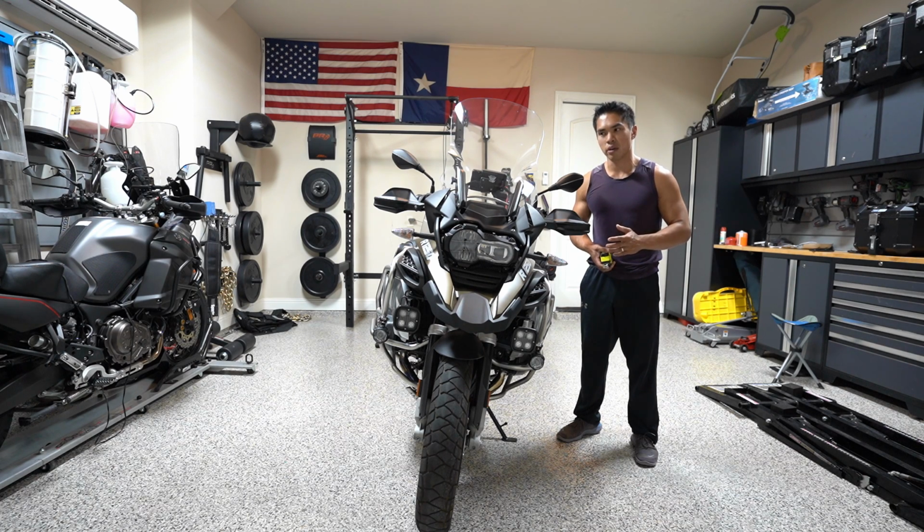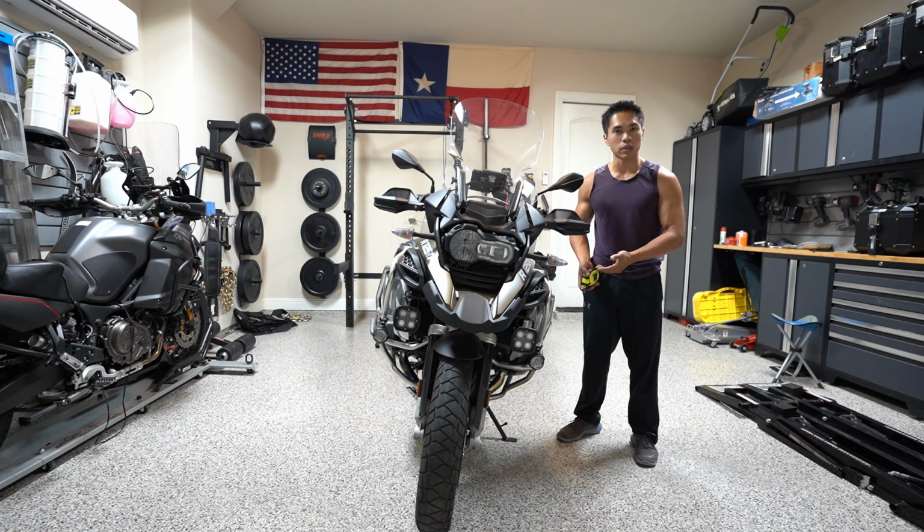So the Super Tenere, for an adventure bike, already has a very low clearance. If you compare it to the Africa Twin, or the R1250 GSA, the Super Tenere had a low clearance to begin with. But the GSA low suspension model, I think it still has adequate clearance if you want to do gravel roads and off-roading like in sand and stuff like that. It's going to do more than enough.